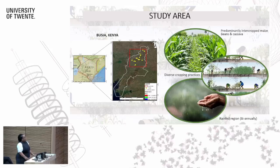My study area was based in Kenya, in Busia, and the dominant crop type in the area is maize, which is commonly intercropped with beans and cassava. There are diverse cropping patterns in the region where the local farmer is basically a family member, a father, a mother, a young adult in the area. That also influences what's happening in the field, because much of their cropping practices depend on the resources that they have, and also on the size of the fields that they have. So we needed to understand what's happening there.